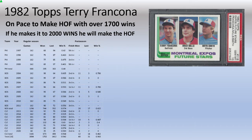Now, he's got a lot of stats, and the one thing to keep in mind with Terry Francona that is really important is that between 2001 and 2003, he was out of baseball. He didn't manage. And so even if you tack on 70 wins a year, that's 210 wins he's missing that he normally would have had if he had a straight career, where he didn't have years off.